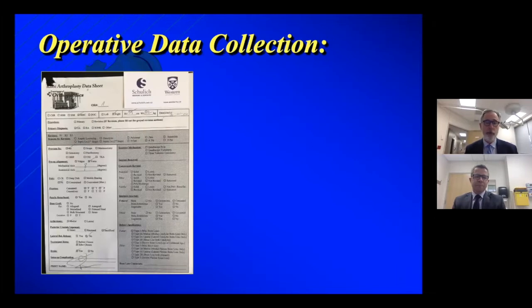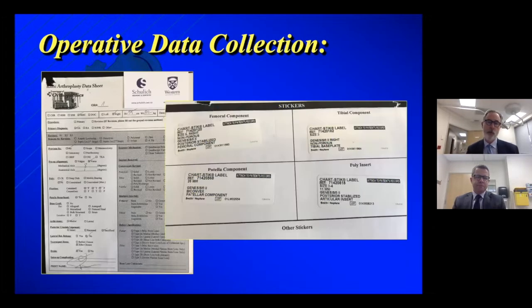We also do this in the operating room. Every single time we do a surgery, we fill out a form like this, which is then inputted into a computer. And we have what are called the stickers, where over the last 30 years, we know with absolute certainty every single implant that has gone into the thousands and thousands of patients that we've operated on.